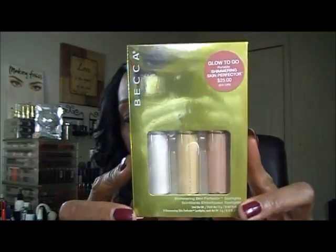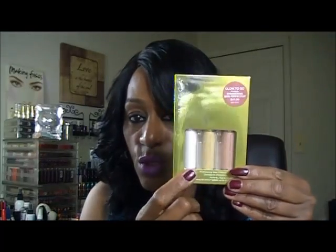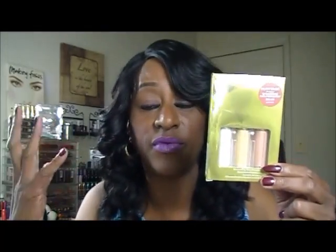The next thing that I picked up is Becca brought out the Glow to Go Shimmering Skin Perfectors. Now here's a way for you to try the Skin Perfectors if you don't want to spend the $38 for the powdered version. They have them in a liquid version, and this little set was $25. I got these for stocking stuffers to put in some gifts that I'm going to be giving away. So inside of here you get Moonstone, Topaz, and Opal.